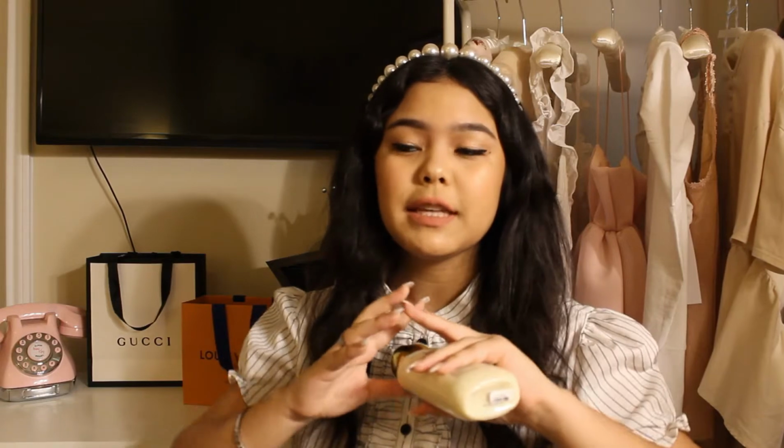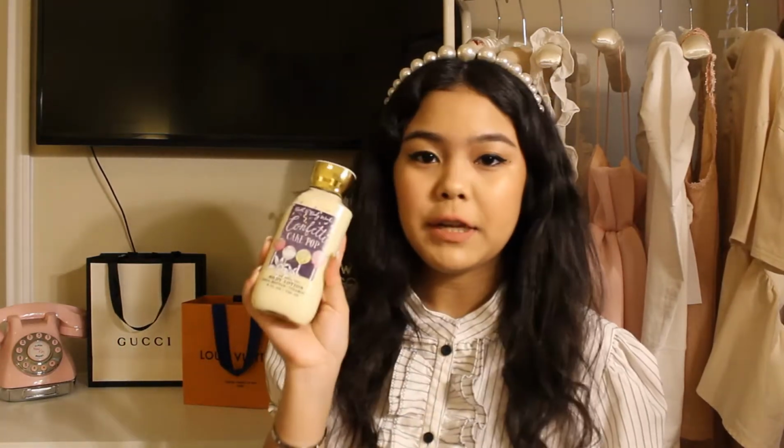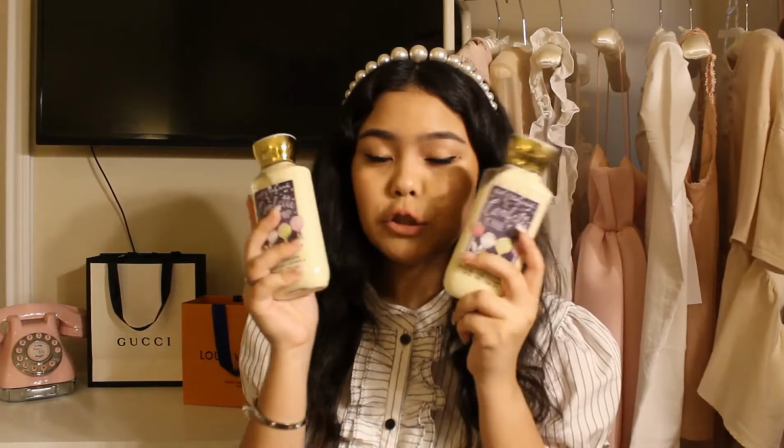Alright, so the first place I'm going to show is a whole bunch of Bath & Body Works stuff because I am obsessed. So if you know me, one of my favorite scents in the all-time world are sweet scents. I love things that smell like candy, they smell yummy, or you smell like you wanna eat it. So the first set of stuff I got from Bath & Body Works is in the scent called Confetti Cake Pop. So I got the lotion, and I actually bought two.